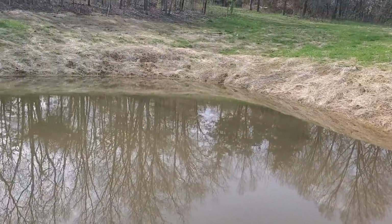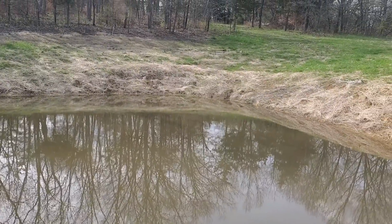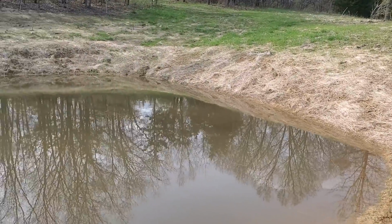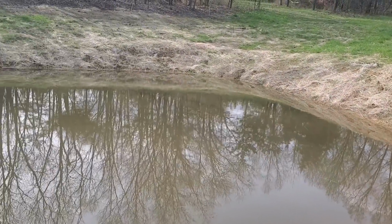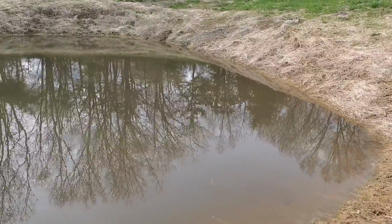Well, then you put your bluegill and your channel cat in. And then they have something to eat on, those small fathead minnows. And then the following year, we'll put the predator fish in here, which is the bass, the largemouth. We have largemouth bass. So this is going to make a whale of a fishing pond.